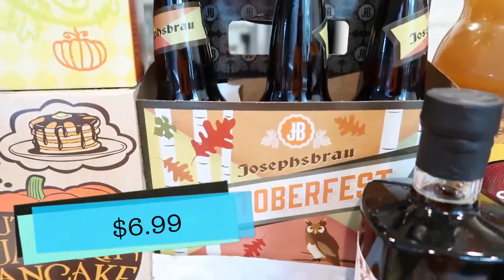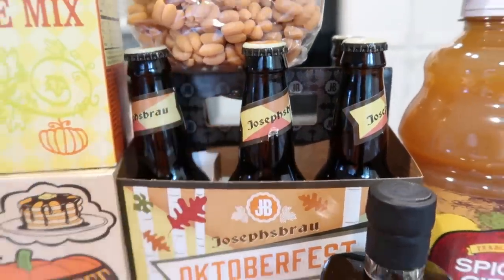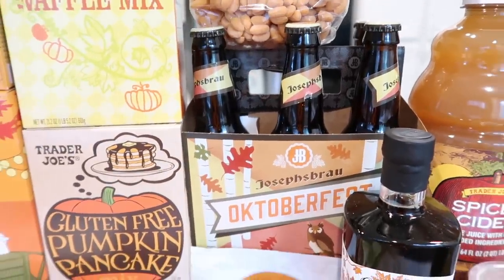So that's it. The Joseph Brau Oktoberfest is also available. This one is a seasonal beer that comes in during this time of year, and it's a really good beer. I actually really enjoy it. So that is also available.